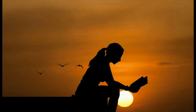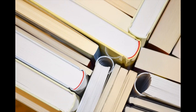Make reading a priority. Establish reading as a priority. If you don't actually consider it that important, then this won't really be that effective. But if you do consider it important, then you must reiterate that to yourself, that it's a priority. Once it becomes a priority, then you can work on fitting it into your schedule.